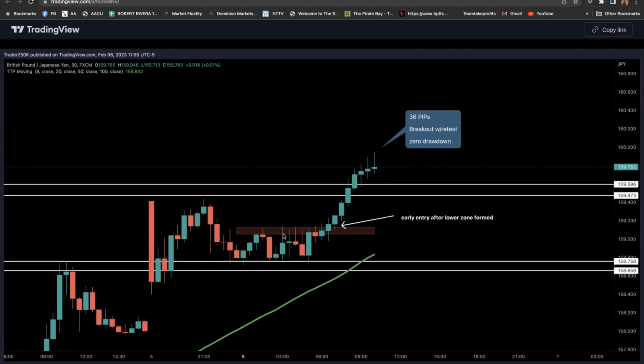It just messed around here quite a bit. I was trading live with the team, and we ended up taking gold instead because this was too messy. Eventually it broke out, it retested and took off. But if all you did was take it from the top, then you got 36 pips, breakout, retest, zero drawdown, very nice. I don't have the results from the gold because I never had a setup to go with other than the one we did live, and I deleted the results because I couldn't find the setup. So we'll ignore that.